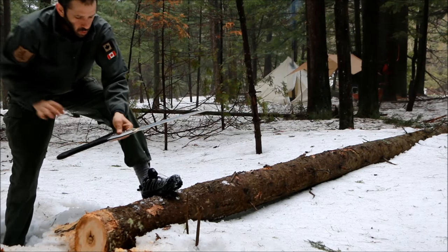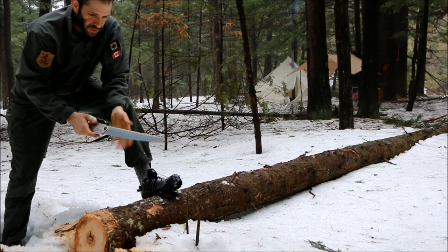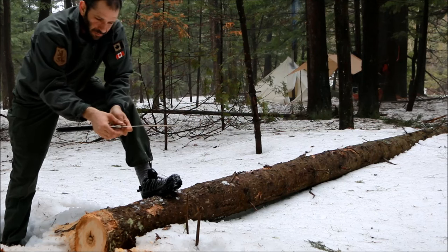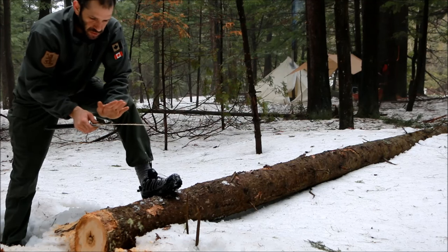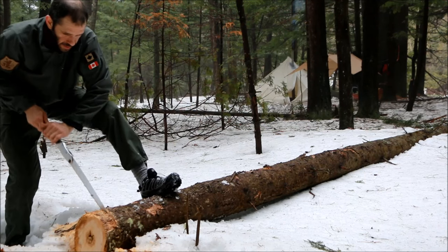You have to pull on it. One of the things that's particular about the saws, this is a 14-inch blade. They come in different thickness, different sizes of teeth. I have medium teeth on this one. It's a straight blade and it goes pretty good.